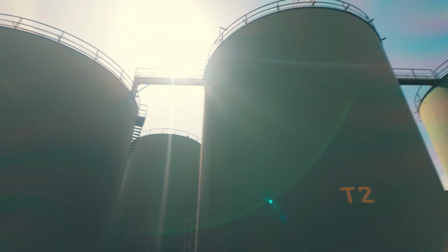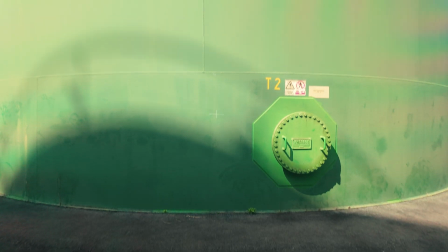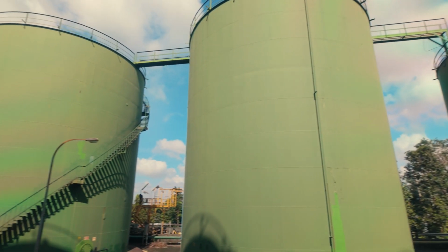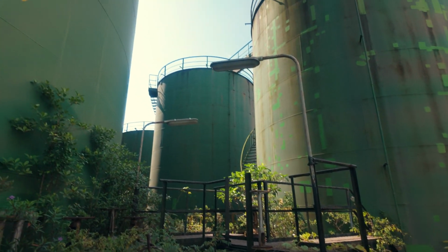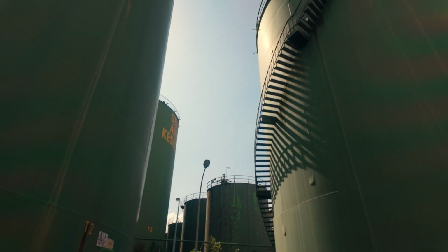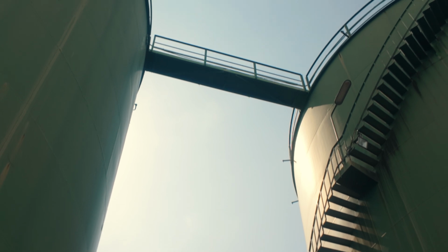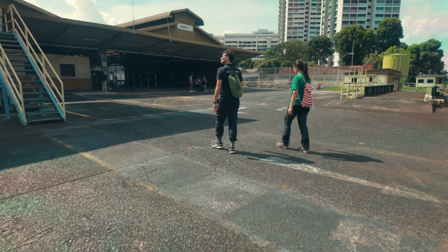At this point of the tour, we started to explore in between all the humongous oil tanks. So after about 2 hours, we left the lubrication plant to continue on to the next part of the tour.